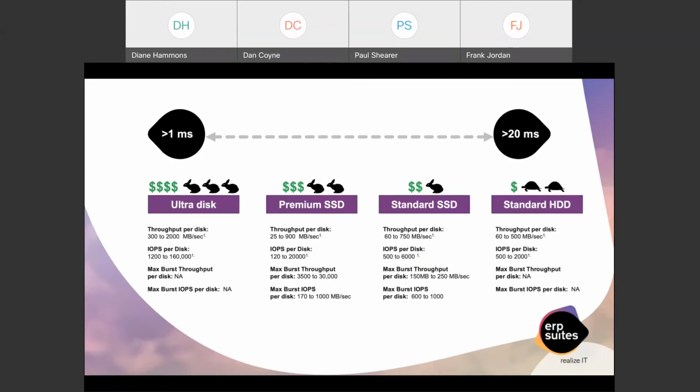Yeah, UltraDisks, they're good for like SQL Server TempDB, some of the transaction logs, or in Oracle's case, redo logs, where you really need some extreme I/O. However, for most production databases, that premium SSD works very well, and you really shouldn't need to use Ultra. Right. Anything needing extremely fast I/O will benefit from the Ultra.